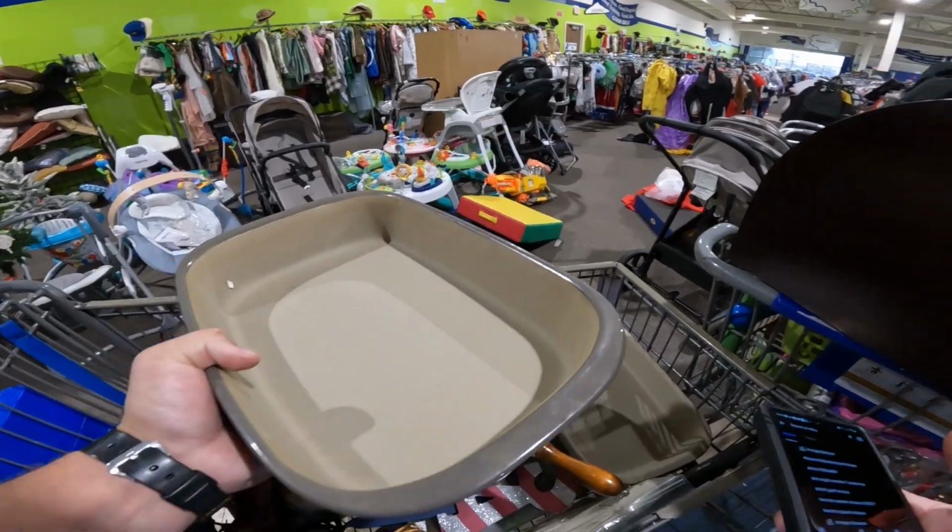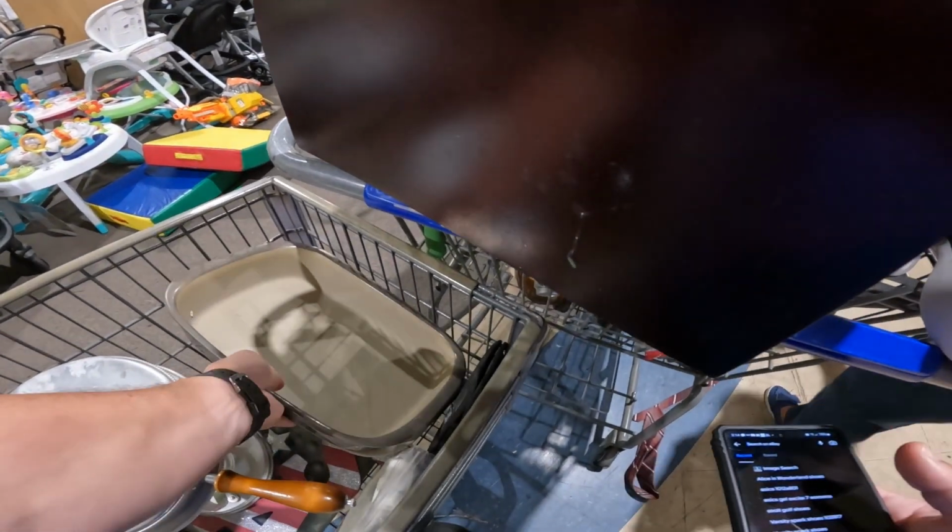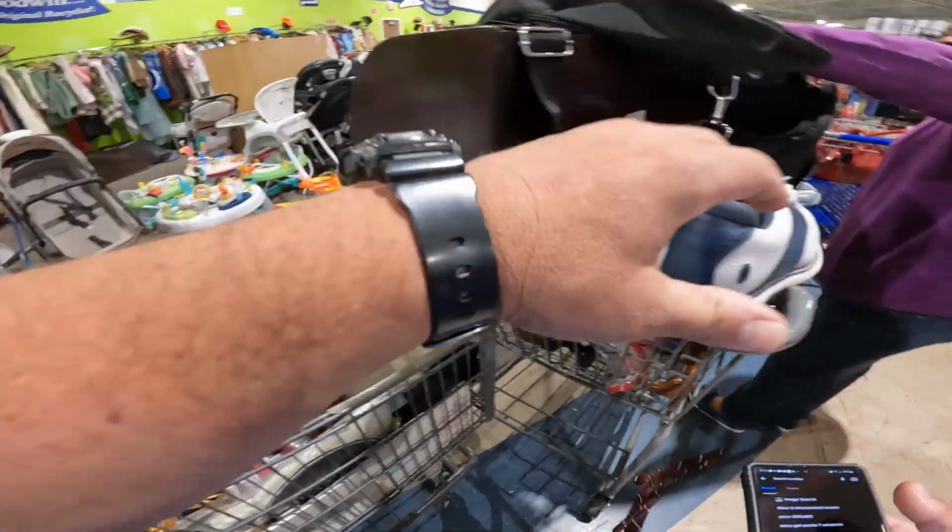$7 each. Oh yeah, those were mine. I just set them down there. Okay. Yeah, those are golfing shoes. I didn't have a card or anything.